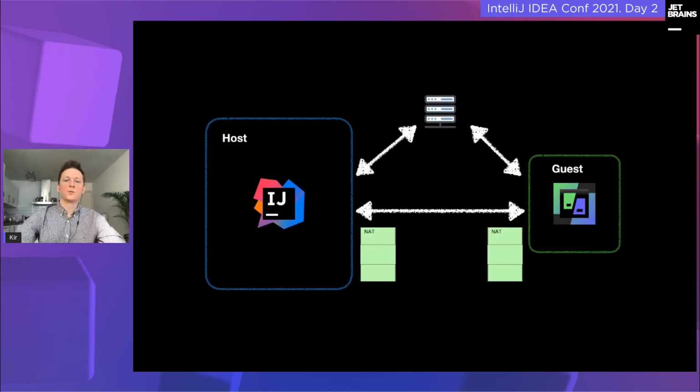Speaking of connections, we try to establish a peer-to-peer connection where possible.